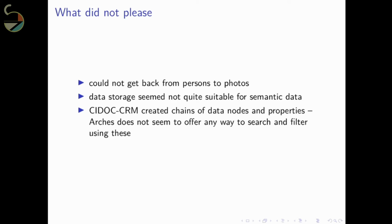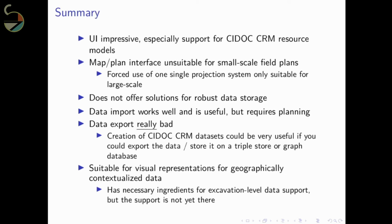You have one data node which is connected to another one, which is connected to another one, which is connected to another one, and you would really want to be able to deal with your data so that you can search and filter based on these kinds of property chains and data chains. And this is not something I could figure out how to do currently in Arches.